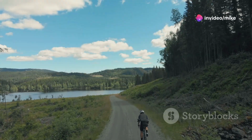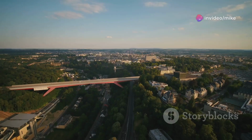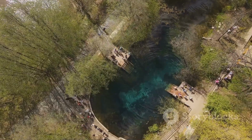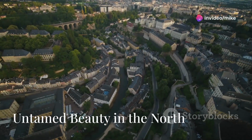Hike or bike around the lake for stunning views. Visit the charming town of Esch-sur-Sûre. It's located on a peninsula overlooking the lake. Upper Sûre Lake is a perfect destination for outdoor enthusiasts and nature lovers.